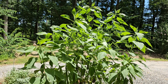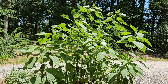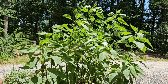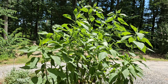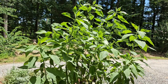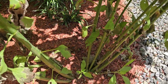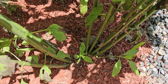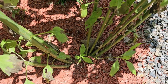But if they do make it to the growing season, they are now here in the middle of June, seven feet tall, and so that's pretty successful. I'm not sure how much they've grown in the ground, but you can see at the ground, it looks like even now you could probably root them, judging by those little root nodes that I'd imagine those are.